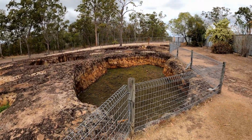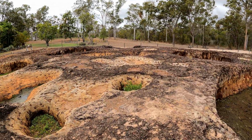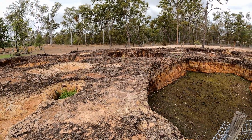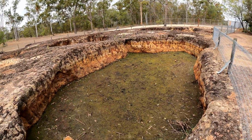So this was all hand excavated in the 70s. They found one and then they just kept excavating. He was clearing land for a farm to grow some crops or something, and then he found one of the holes. But yeah, they don't know how deep the craters are. They've only dug them down this far.